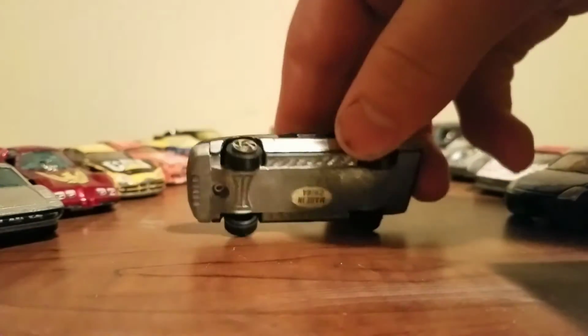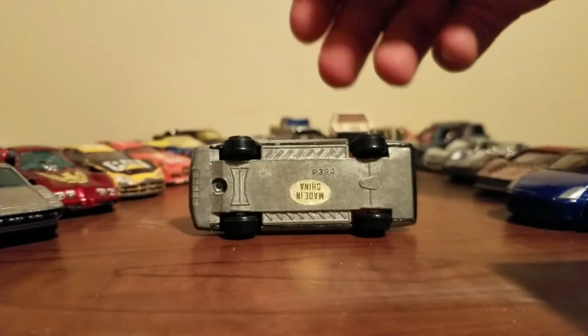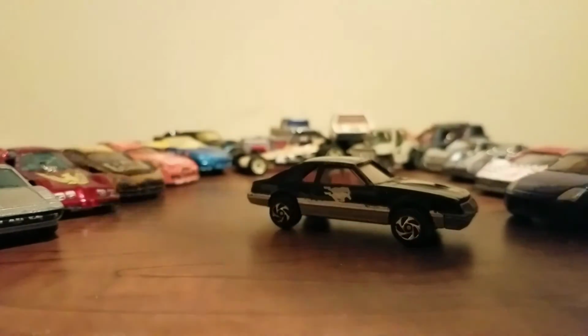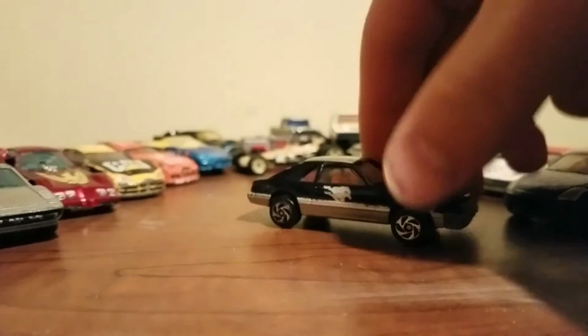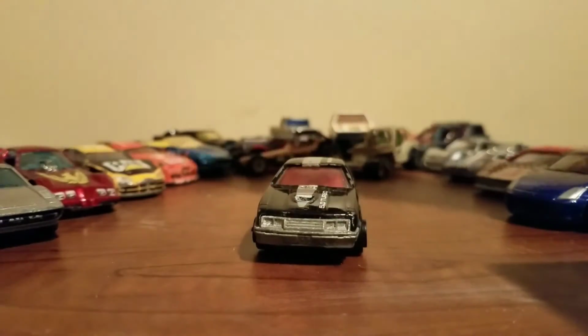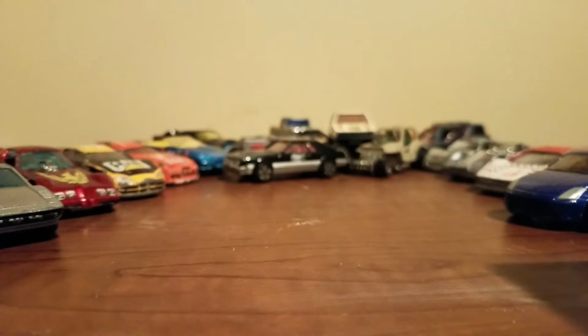Fox Body Mustang. I didn't say anything on the bottom, just made in China. Fox Body Mustang. Don't know what year it's from, not sure, but I love Fox bodies. Yeah, one of those classic Mustangs.